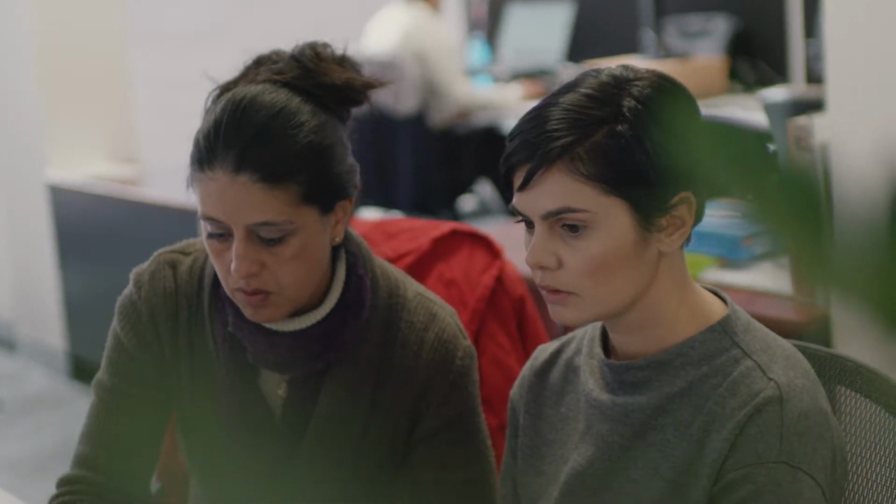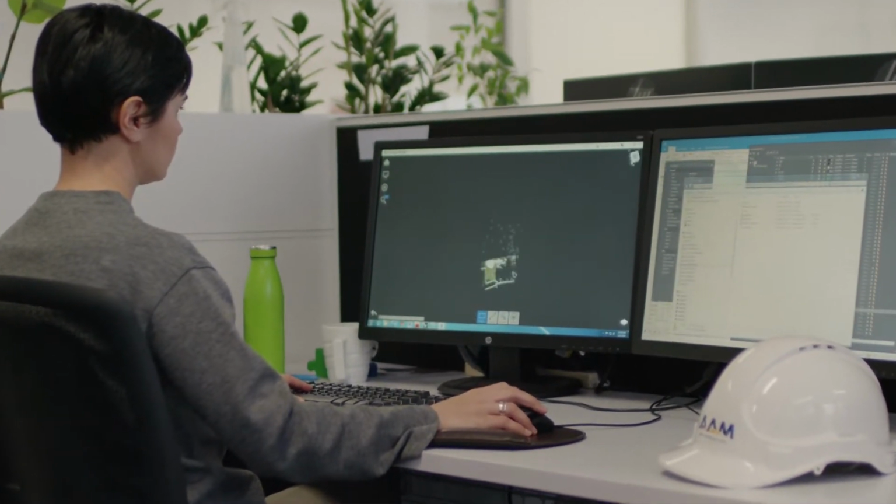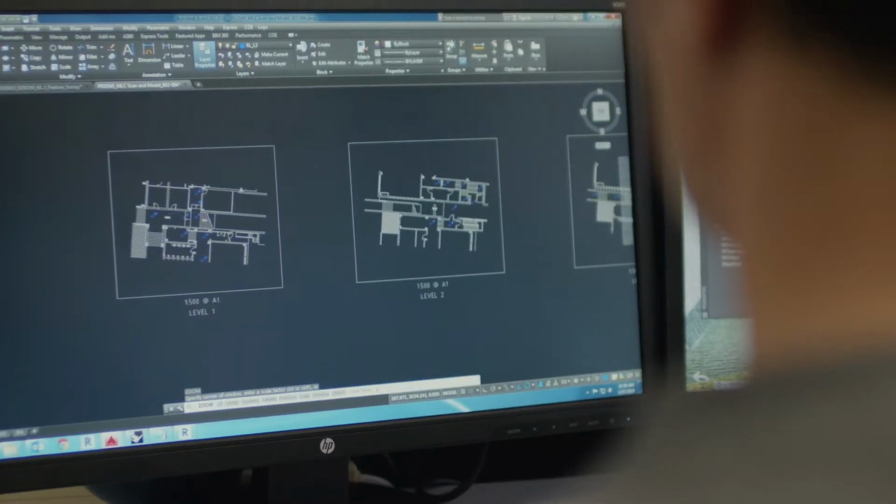The 3D modelling team at AAM particularly deliver Revit models, AutoCAD files, 2D plans and any 3D visualisation tools, walkthroughs, things that a client can really grasp in a three-dimensional sense.